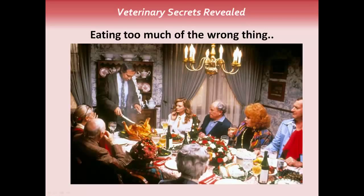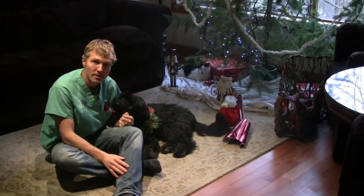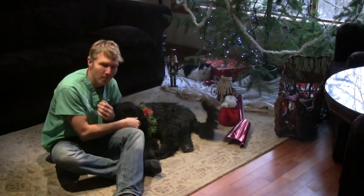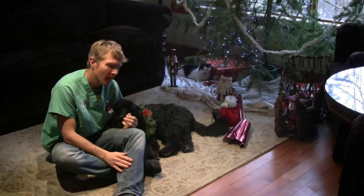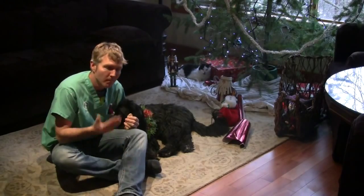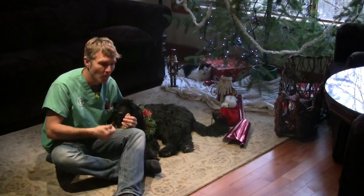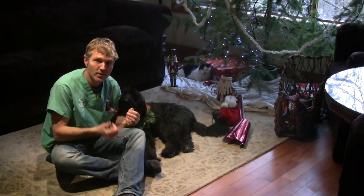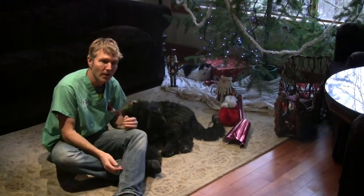Eating too much of a wrong thing. Jessie here loves treats, as most dogs do. And especially at Christmas, I and many others tend to spoil our pets, giving them things they don't regularly have. Often when I worked during Christmases on emergency call, it was not uncommon to have cases of pancreatitis, which is serious vomiting and diarrhea, where the pancreas is inflamed.